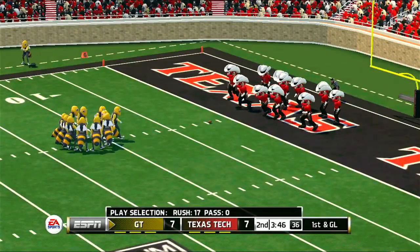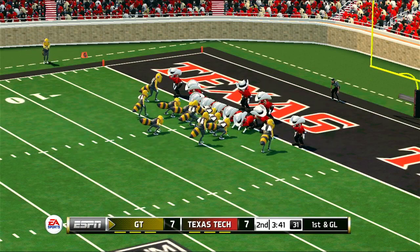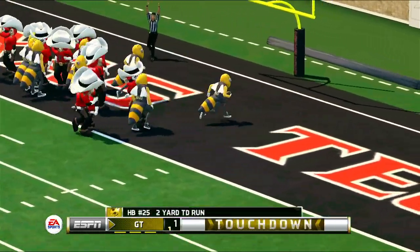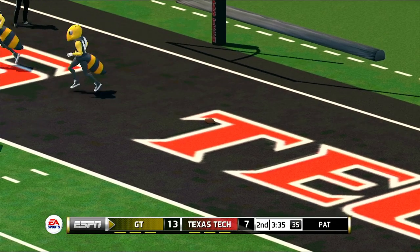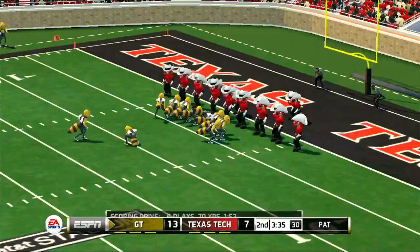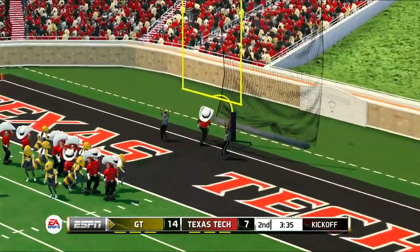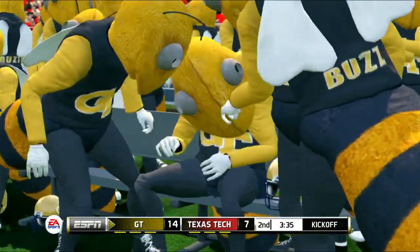And this is the 8th play of the drive. Reset, tight right. Seven's a mark. They put everyone up on the line. Set. Blue 14. Blue 14. Hey. Touchdown, Tech. And he hits the PAT. A nice 8-play, 76-yard drive, and the result, 7 points.